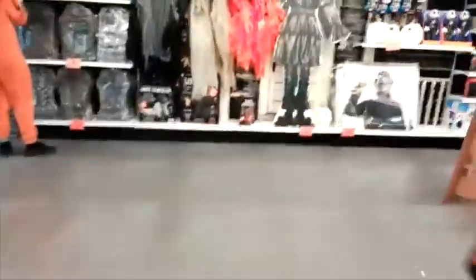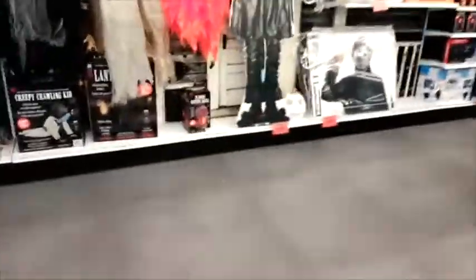I haven't checked the price yet. The Jack Skellington thing that's over here on the floor. We might ask an employee to see if he's here when we check out. If he's here, they'd have him out on the floor. Oh yeah, and you know, all the help they can right now. Oh, they got the creepy crawling kids box. That's the first time I've seen it, probably. I haven't seen that box.